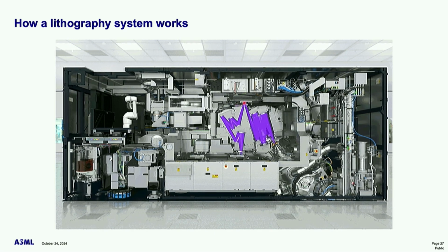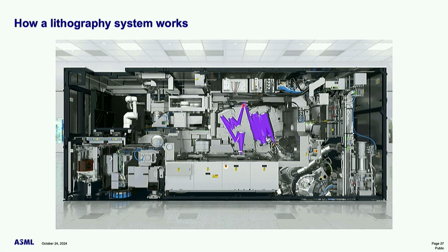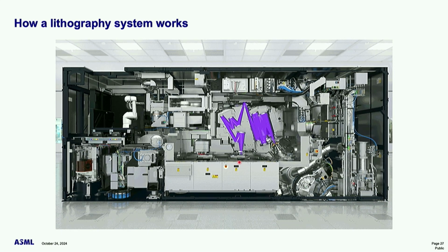Here you see the mask, the reticle, quickly going back and forth. It then is projected with the projecting optics here on the wafer stage that is also quickly scanning back and forth. So as the reticle scans, the wafer scans, and when we're done, we've exposed one field. We move over to the next field on the wafer. We scan again. We move over to the next field on the wafer, etc. And we can do that for 200 fields in 20 seconds.